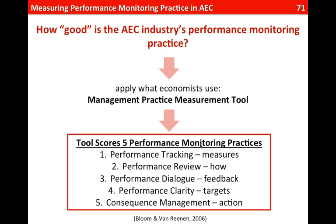They were wondering, what is the best predictor of performance of manufacturing companies? Why do we see such variety in performance? Why are some performing well and others not so well? And they found that good management practices in terms of setting performance goals, tracking them, and actually acting on what you find was the best predictor of successful company performance.